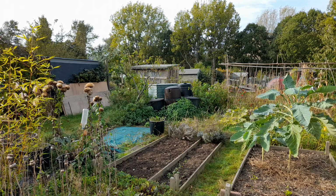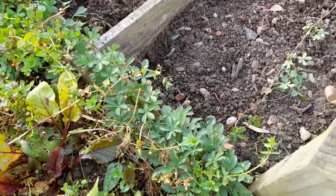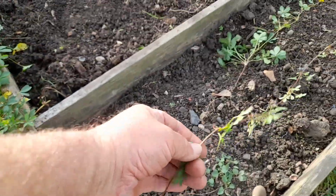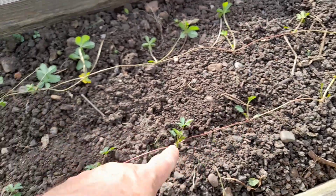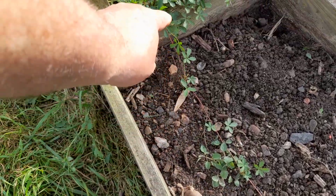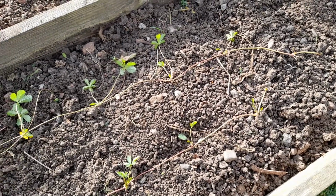Let's just have a closer look at the cinquefoil that I've got here, which is the bane of my life. So this is cinquefoil. It's a relation of the strawberry. It's got 5 leaves, and just like the strawberry, it sends out runners. So what have we got there? 1, 2, 3, 4, 5, 6, 7, 8, 9, 10, 11, potentially 12 new plants. And unlike strawberry runners, all of those will root.